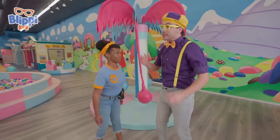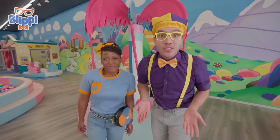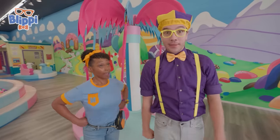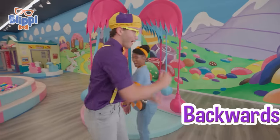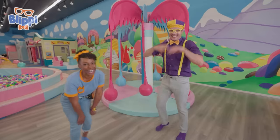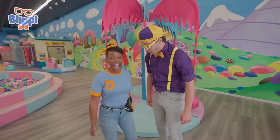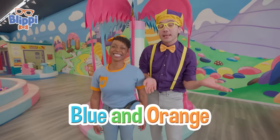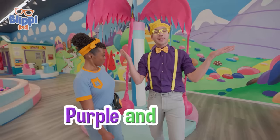Oh, and since today is opposite day, that's when you do everything in an opposite way. So instead of walking forward, you walk backwards. Whoa, look at us go. Whoa, that's silly. And look, I'm wearing your favorite colors today, blue and orange. Oh yeah, and Mika, I'm wearing your favorite colors, purple and yellow.